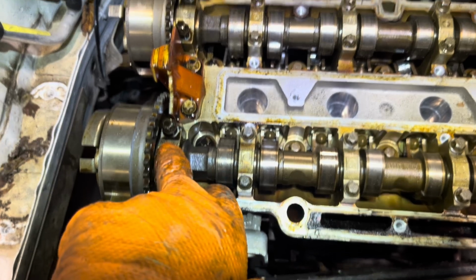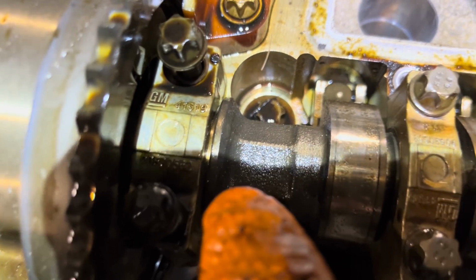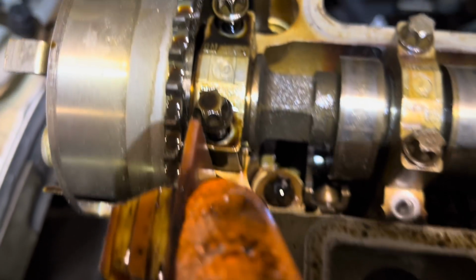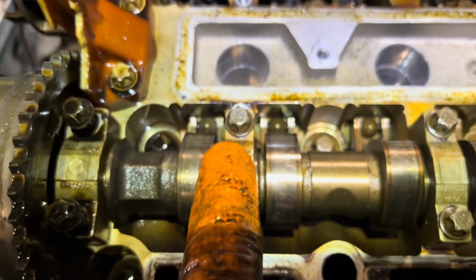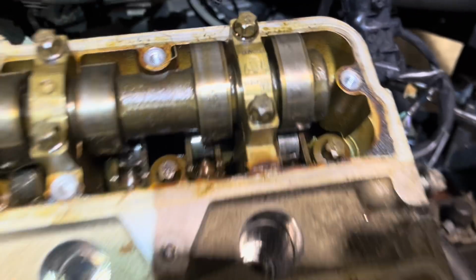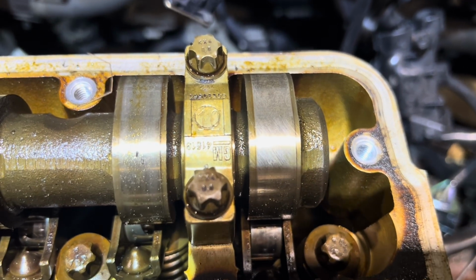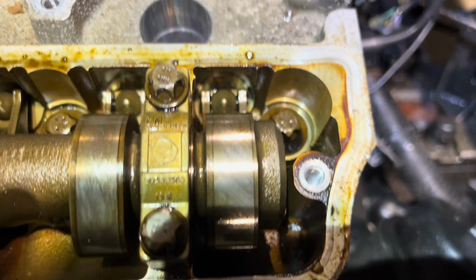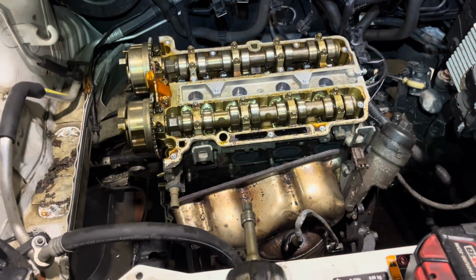The caps, guys, are numbered. I don't know if you can see it. That's 1 anyway. 2. Keep going. It's very hard to see them, but anyway, 3, 4, 5, 6, 7, 8, 9, and 10. You can see 10 on that relatively easily. That one's number 9. Just numbering the caps. Put them somewhere nice and safe.